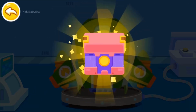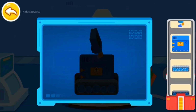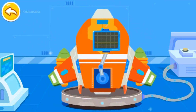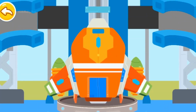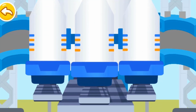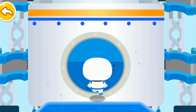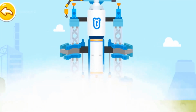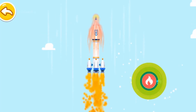Wow! It's the new equipment sent from the space agency! Let's check it out! Let's piece all the parts together! The spacecraft is upgraded! Let's fill up the energy and get ready to launch! The rocket is made up of multiple thrusters, which will blow off automatically when they are exhausted. Are you ready? Let's head for the space! Press the button and launch the rocket! 3, 2, 1, blast off! Press the button to accelerate the rocket!